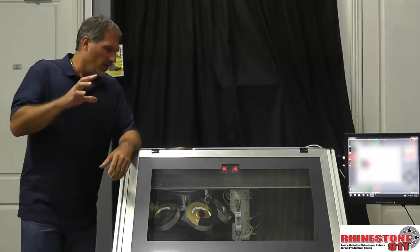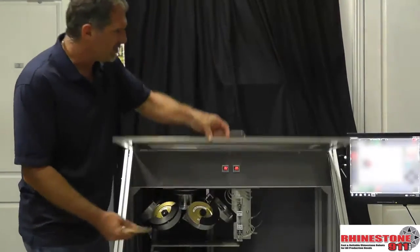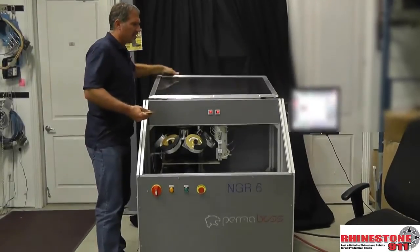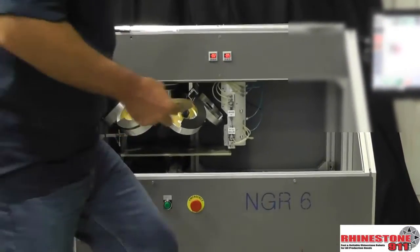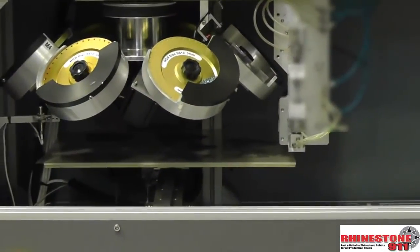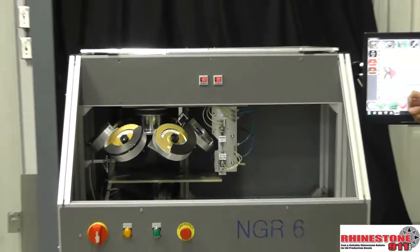So a big thing is quality of the machine. Everything is steel, and it's not very light or easy. I'll leave the lid open. I'll probably close it when I'm talking. And you've got a touchscreen based system, and it's so easy to operate because you just have to press run once you set up the job.